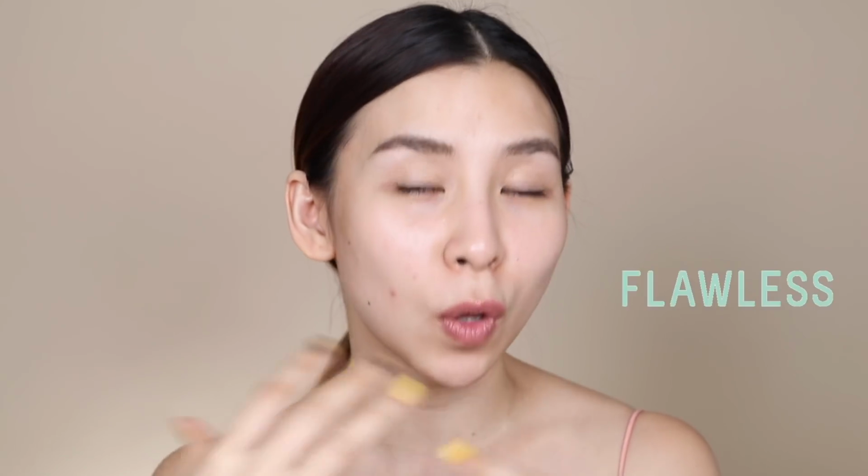Because you're going to be showing off your skin's natural texture, but obviously you want to conceal and make your skin look as flawless as possible without using full coverage foundations and anything too heavy. So I'm going to show you how to achieve that with moisturizer, a primer, some concealer, and powder.